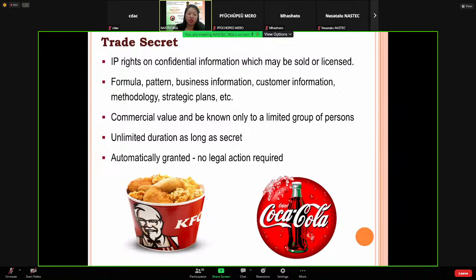So you can see in the picture, the famous trade secret is the KFC recipe. This KFC recipe consists of 11 herbs and spices, which was written and developed by Harland Sanders in the 1940s, and this handwritten recipe is stored in a bank, protected in such a way that other companies, other competitors wouldn't know of it.